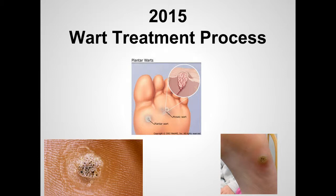There are different types of warts, but typically when you see a wart, you'll see these little black dots in there. Those are the blood vessels that feed the wart, and they give it its life source. A lot of the treatment is going to try to destroy this blood source. The two typical types of warts we see in the office here in Worcester, Massachusetts are a plantar wart, which is an individual wart, or a mosaic wart, which has multiple warts in the location.